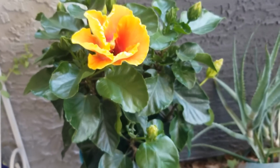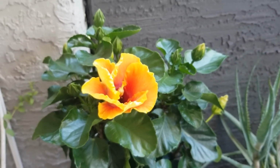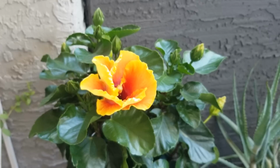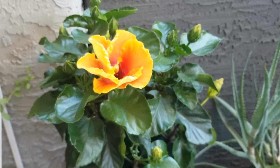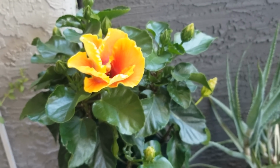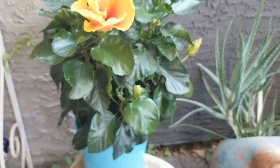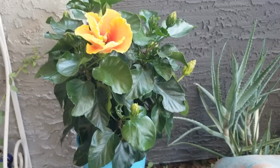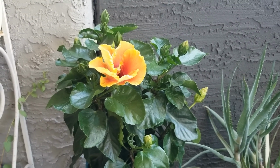This one was not on clearance. I happened to pass this guy on the way out to pay, and I saw it. Then I'm like, oh my gosh, look at this. And the color on it, I knew I had to have it. So it was $13.98, so a little more than I wanted to pay for a plant on that day, but I just had to have it.